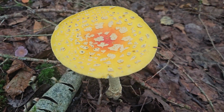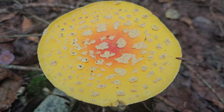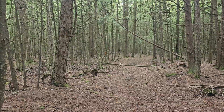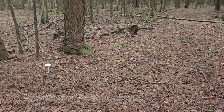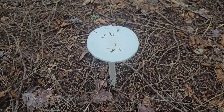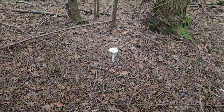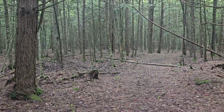This is a very pretty mushroom. One of my favorites to see. Very cool. Just right off the trail. This is what I mean by you really can't miss these guys. Look at it. It's so bright. Destroying Angel. One of those will likely kill you if you throw it in a mixed salad or soup. Definitely don't want to do that.